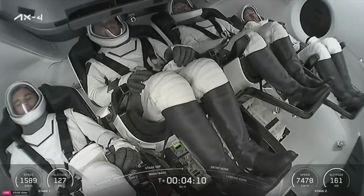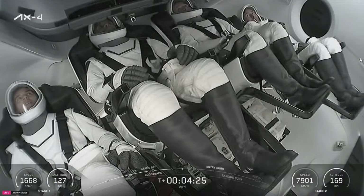Right now, second stage, just a little bit more than 1 G. There's so much propellant that even with a 220,000-pound thrust engine, it takes a while before the G loads start to build up during the second stage flight.